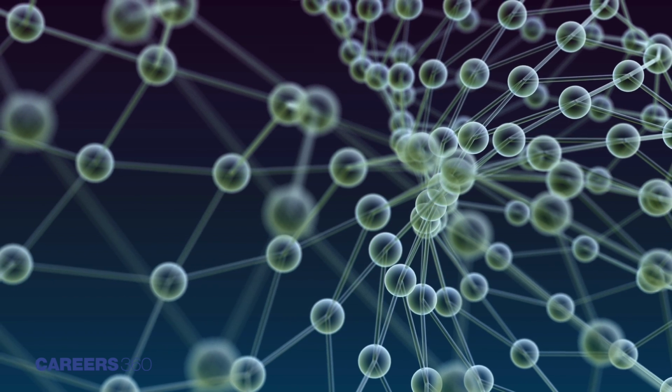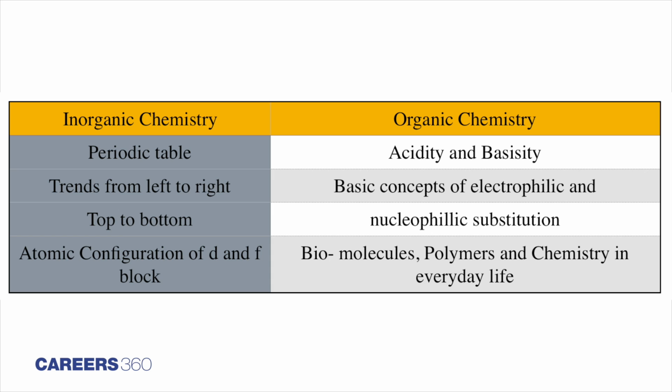tension are important. In inorganic chemistry, the various trends in the periodic table when we go left to right and also from top to bottom. Do not mug up every value on the table to avoid wastage of time. The atomic configuration of D and F block is important.